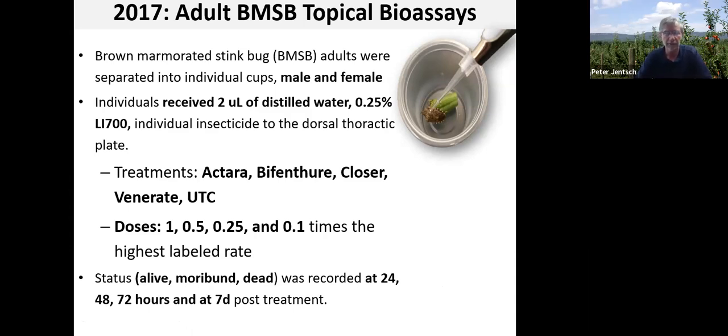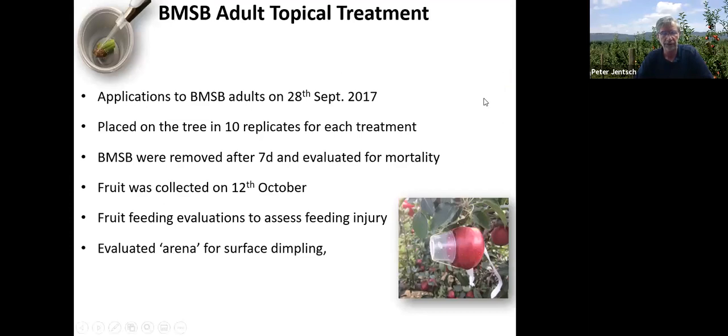And these micro applications with the use of Li-700 allows for that material to distribute over the insect. And so, we feel like with this type of approach really does give us something as close as we feel we can get to a field application of a direct contact to the insect. So as we moved into this study, we then also took the insect, placed them on untreated fruit on the 28th of September to see what level of mortality they would experience in the field.